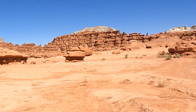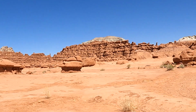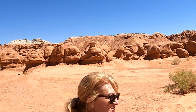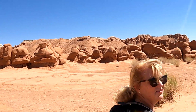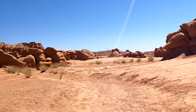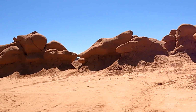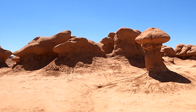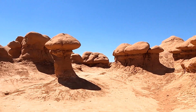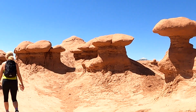It's really cool. Just all these little, like I said, I feel like I'm in some Lord of the Rings movie or something like that. Or Wizard of Oz. I'm waiting for the munchkins to pop out. I'm waiting for all these little goblins to start moving. Look, that one looks just like a mushroom. Oh yeah. That's cool. Here's a double mushroom.